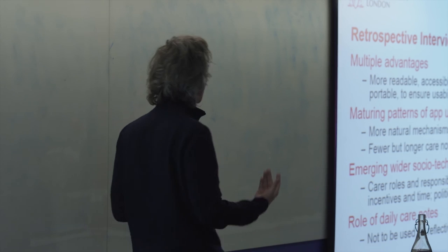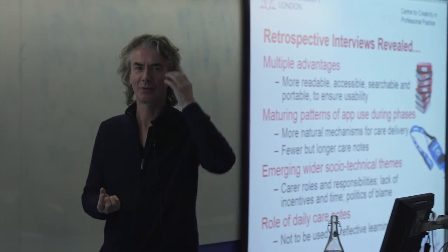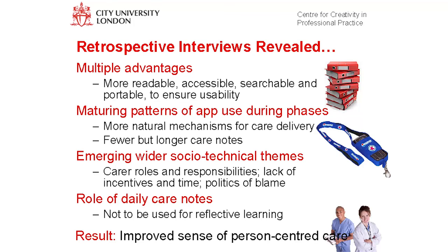There was all sorts of issues. For example, some of the carers need glasses to read the small screen, but they don't want to have their glasses with them because sometimes the residents would rip them off or something like that. One thing I liken this to, it's like running through endless walls. You solve a problem and then you hit another socio-technical barrier.